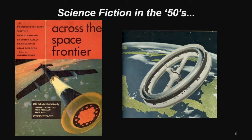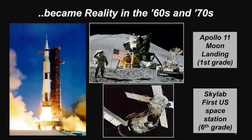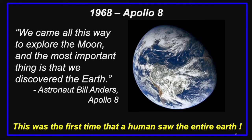In the 1950s, when my father was at GFS, space exploration was science fiction. And when I was at GFS growing up, that became reality through the landing on the moon, the Skylab mission where people stayed in orbit for a long period of time, and many other missions that helped us explore the universe. 1968 was the first time that people orbited the moon, and not only that, but were able to see the entire Earth for the first time.